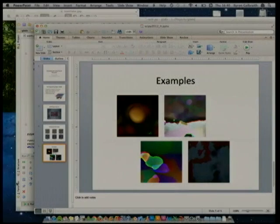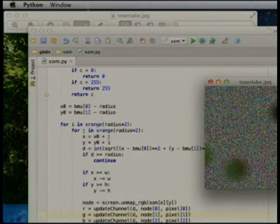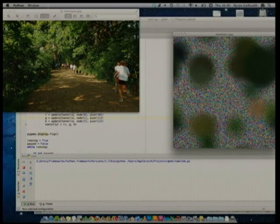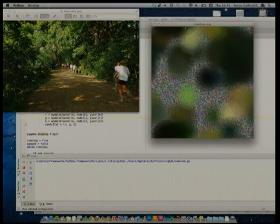One thing I did with this is, in addition to running it normally, you can see this running in real time. Here, this is an image I got off of the SciPy website, and we are training the SOM, and you can see this happen. What's kind of neat is that you can get these weird abstract textures out of this, which I find is a lot of fun, or you just have this really neat screensaver thing going on.